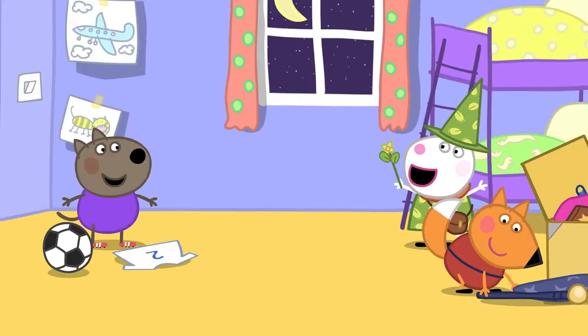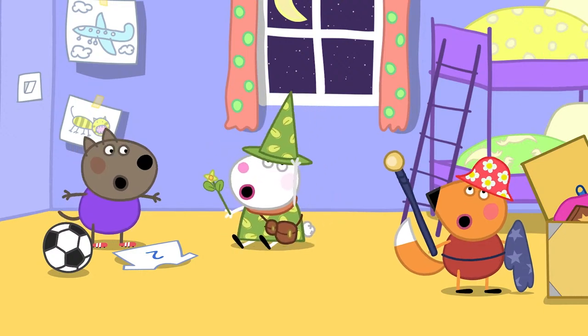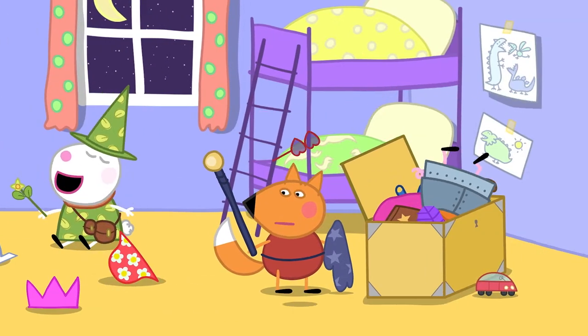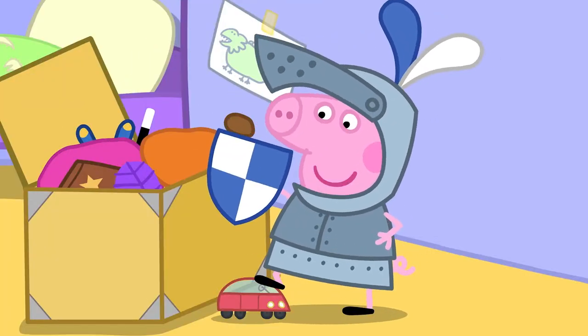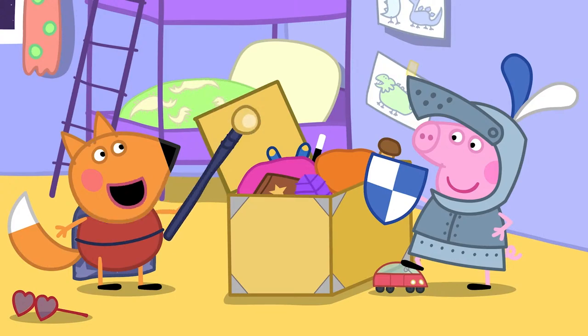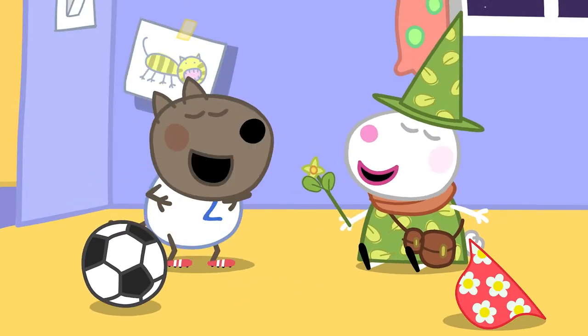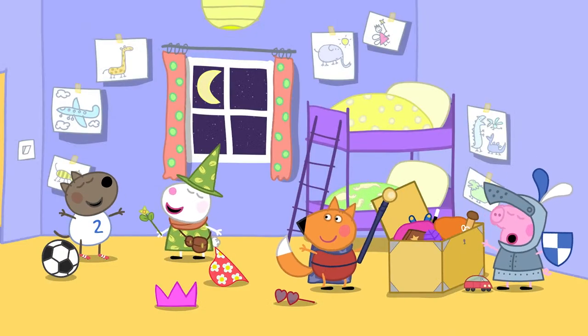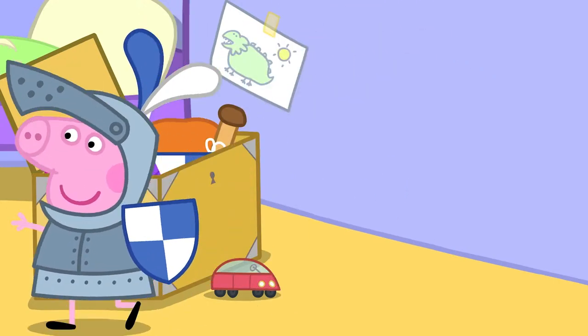I'm a witch. Ooh. Peppa, Susie Sheep, Danny Dog and Freddy Fox are dressing up to play a game. I'm going to be a brave knight. I'm going to be a wizard. I'm going to be a footballer. Hooray! Now we can go on an adventure.